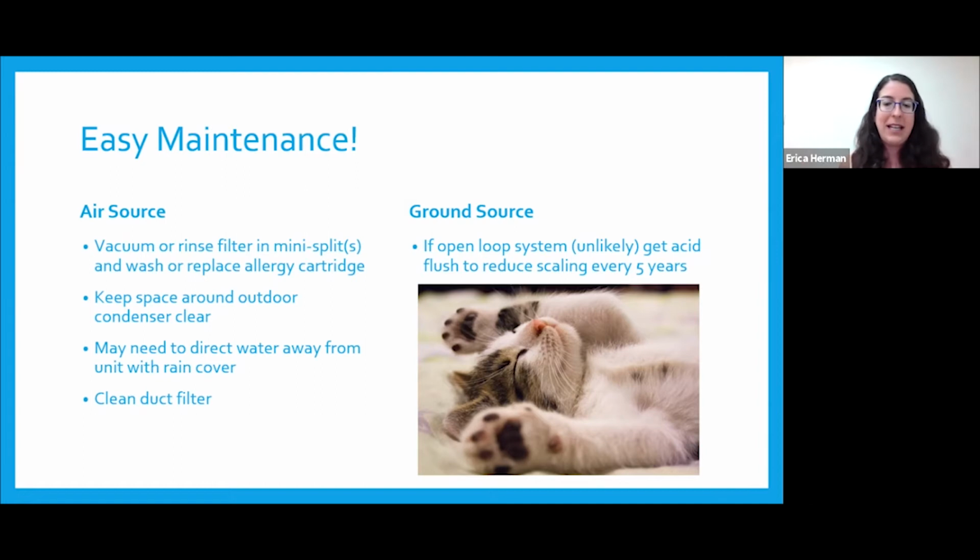Make sure you clear away any leaves or snow or anything around the outdoor unit. Someone I know who has mini splits really loves them, but he said the mice like the lines. So just make sure there are no nests or anything getting built there. Depending on where it's situated, you may need to direct water away from it with a rain cover. That's not always necessary, it depends.